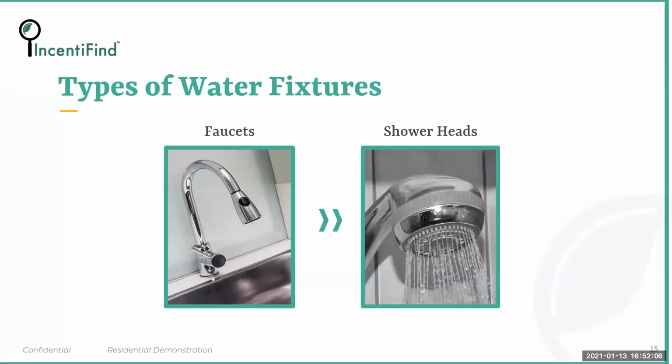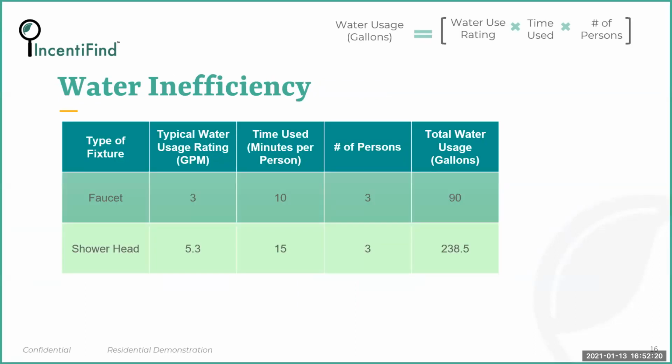As I've mentioned, the types of water fixtures that could be replaced to help reduce how much water a property owner consumes could be faucets in their sink and shower heads inside their shower spaces. So let me do some calculations with you about what typical fixtures in your property could look like, and what kind of usage that can possibly look like for an average household utilizing those fixtures. Let's start with a faucet. A typical water usage rating for a faucet in a home that is, say, 20 to 30 years old could be 3 gallons per minute. That's what GPM stands for. For a shower head, the typical water usage rating could be 5.3 gallons per minute.